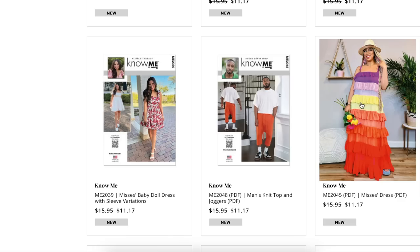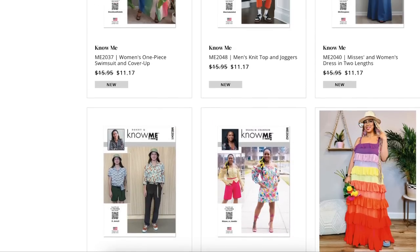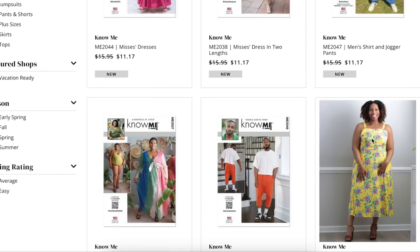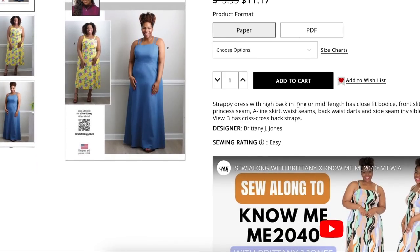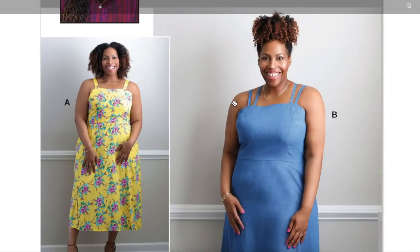What do we have next? I think that was Brittany. Wait. Okay, yes. This is Brittany J. Jones. Strappy dress with a high back and long or midi length. With high back. Has close fit bodice, front slit at princess seam, A-line skirt, waist seams, back waist darts, side seam invisible zipper. View B has crisscross back straps. Okay. Lots of maxis, strappy maxis.